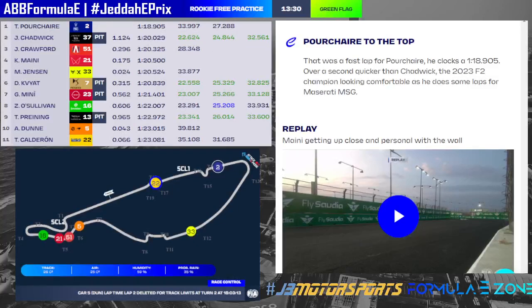What sort of data are you getting from this session that can then go into the rest of the weekend? Yeah, well, this is an important session. It's our first time with literally wheels on track here, so a chance to correlate what we've seen in our simulator to the real world here. And that gives us a good baseline understanding of where we're on the money with our simulations, where we're off, and it starts to give us a bit of direction in terms of the approach with the car that we thought was right, and see if that's correct.